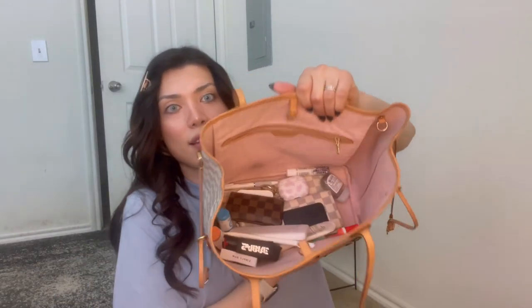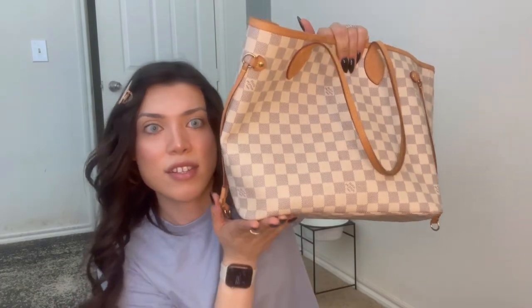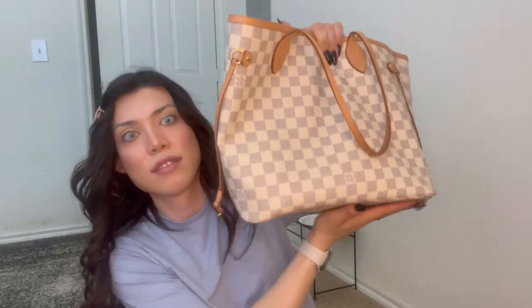But if y'all have any suggestions with bag organizers. Right now, let me show you how my bag looks without cinching it. This is my bag. I mean, it's still pretty heavy, but see how it doesn't droop? It does a little bit on the sides though.